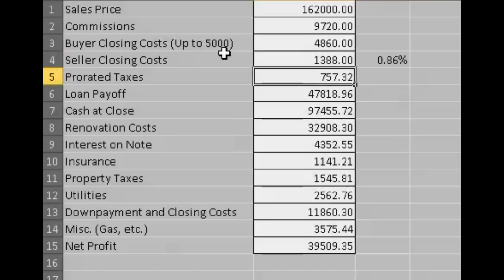The prorated taxes here are what I needed to be basically paid back for, since they own the property from, let's say, mid-July on. I needed credit for that unused portion. So there it is right there. The loan payoff that we had, and this is the cash at close, basically the check we took away from the table. Looks really good, right?